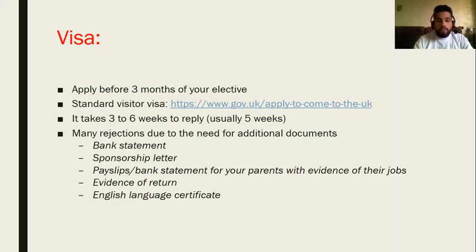You also have to provide pay slips or bank statements for your parents with evidence of their jobs. Also, you have to provide evidence of return. You can get it from your own university. It's a letter to the British Embassy that confirms that you are still a student at the university and you have to return to resume or to complete your study.